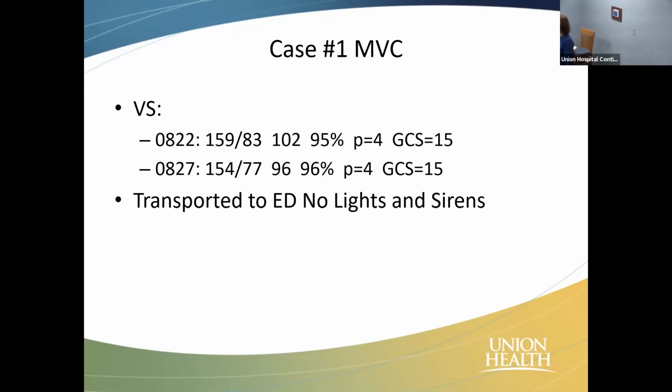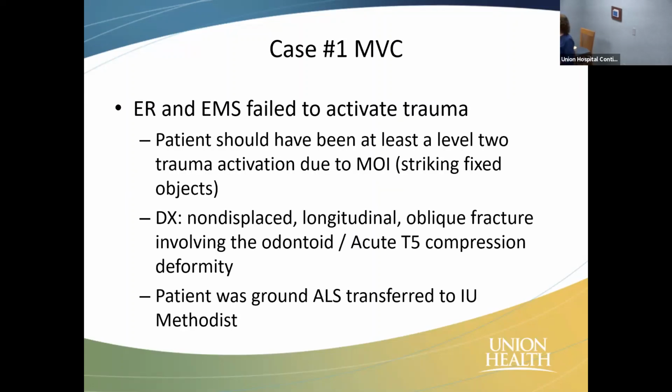Pain was 4, Glasgow was 15. 5 minutes later, relatively the same. Came to ER, no lights and sirens, okay? So ER and EMS both failed to activate trauma. This is a pretty clear-cut trauma activation because she struck a fixed object. Not once, but twice, okay? So that is at a minimum a level 2 trauma activation due to the mechanism of injury. Struck a fixed object, not once, but twice.